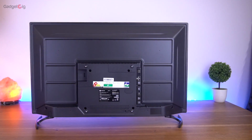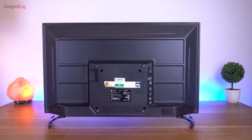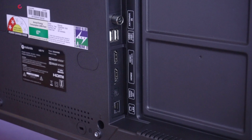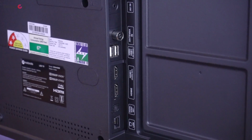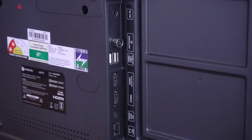Now talking about the ports and connectivity options, first of all the ports are on the side, making them easily accessible. And here we have the LAN port, digital audio port, 2 HDMI ports, out of them one is the HDMI ARC, and then we have the 2 USB ports, antenna in port along with the audio video in port.